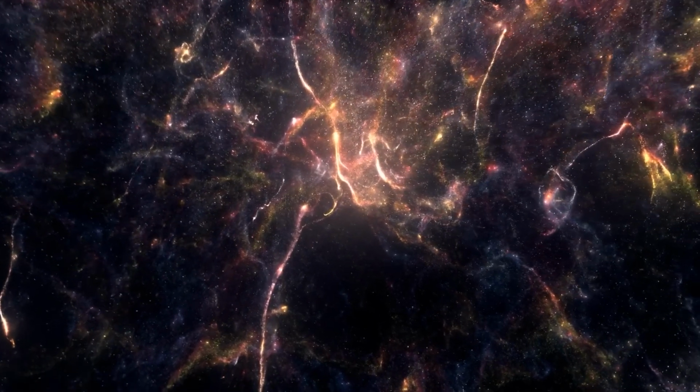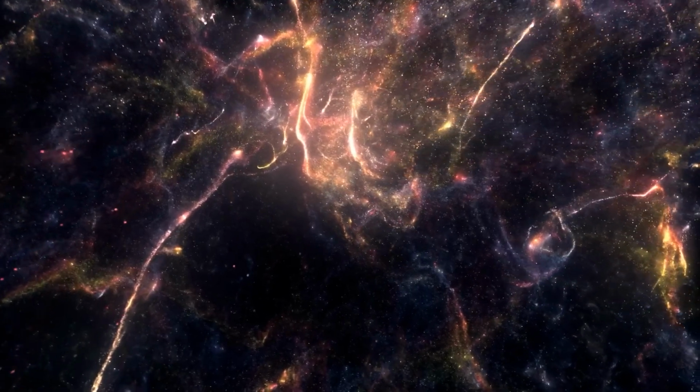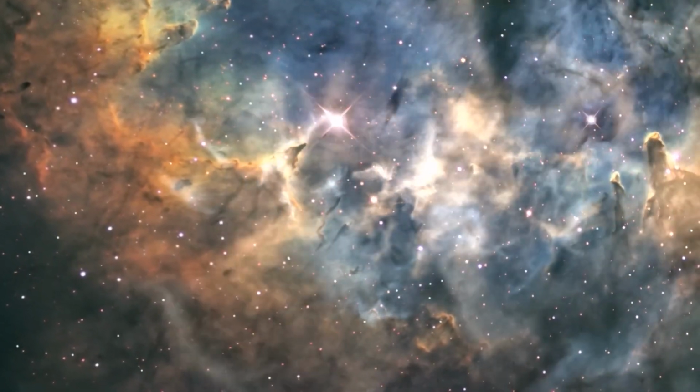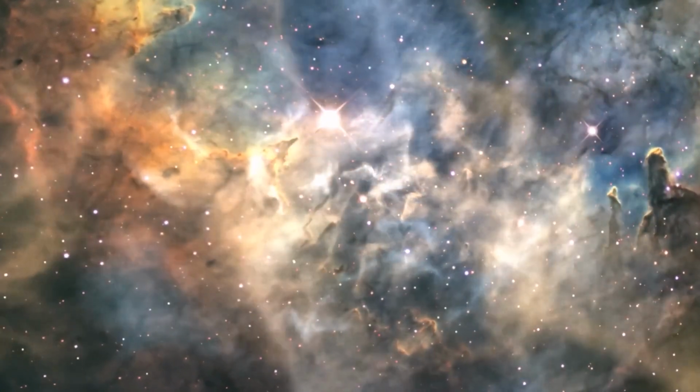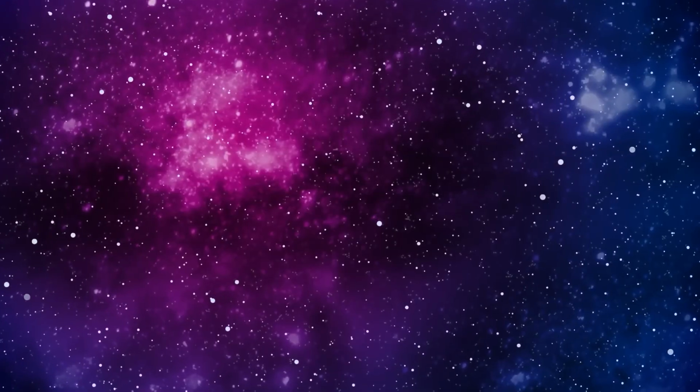JWST has discovered several black holes, weighing about 1 billion solar masses, dating to 800 million years after the Big Bang. Perhaps even more importantly, the telescope has turned up much smaller SMBHs with masses from 1 million to tens of millions of suns at even earlier times. This could provide astronomers with enough data to figure out how these behemoths evolve.